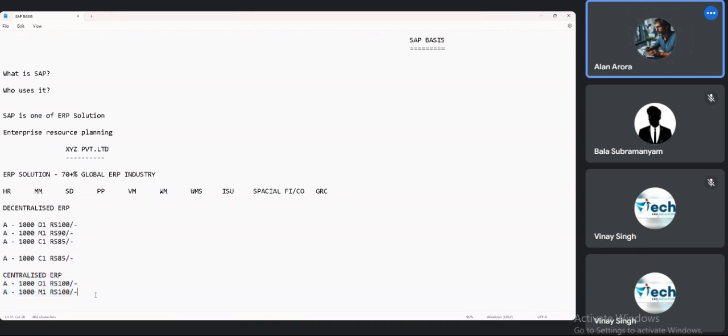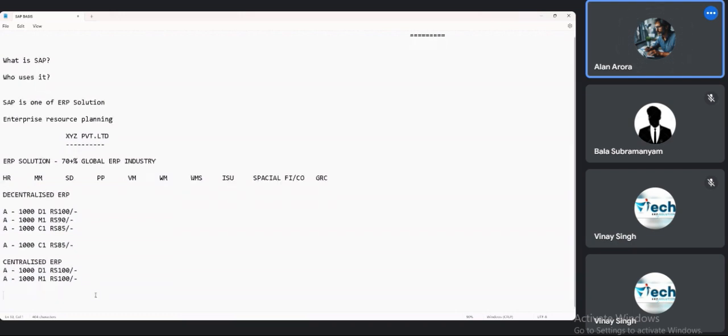Okay. Now, these ERPs were able to cater to all these requirements in a centralized way because they were designed in a way that they could operate in real time. Okay. Real time operation. We also used to call the system an OLTP system. Okay. Online transaction processing system.